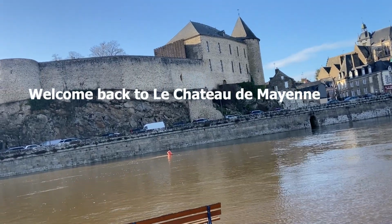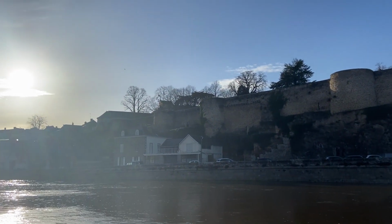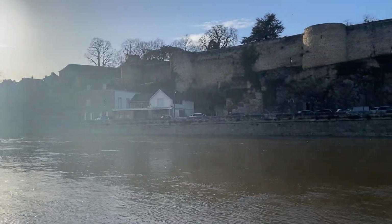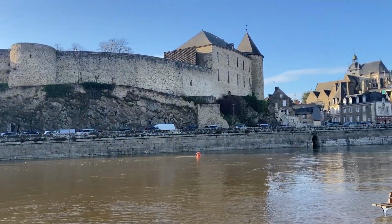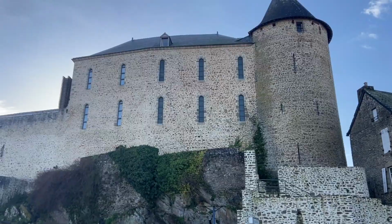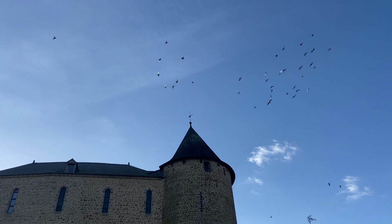And today we are visiting this beautiful medieval chateau in the Mayenne, in the Loire Valley in the Pays de la Loire in northern France. So here we have it. It's a magnificent castle, and I just can't wait to get in and do this tour because it's been a long time coming. I know everyone's been probably wondering why I've been taking so long, but it's just because everything's been out of season, but things are starting to open up again, thank goodness.